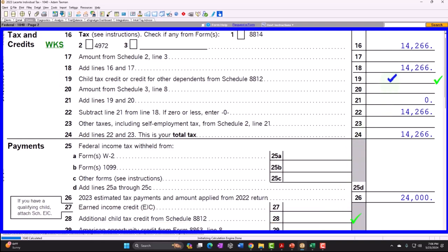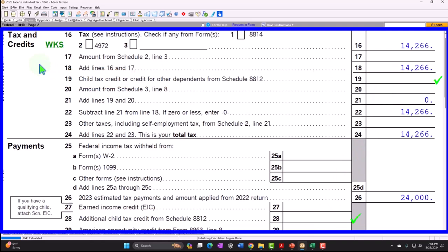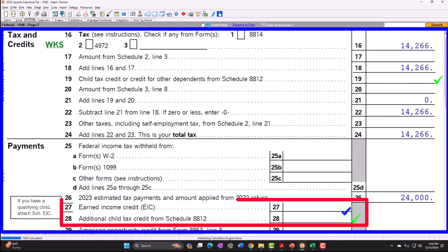So that's why, for example, we have the credits in the same area as the additional taxes, because if we had additional taxes, that would be a dollar for dollar increase. Additional taxes, such as we've seen before for like self-employment tax, and the credits would be a dollar for dollar decrease. Then why do we have these two different categories on the credits?